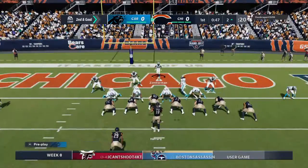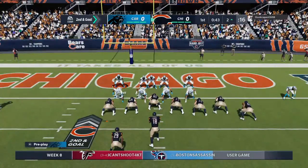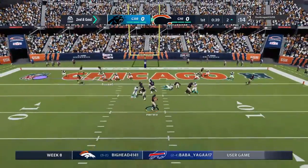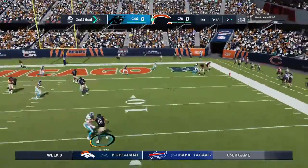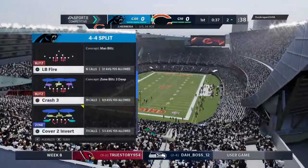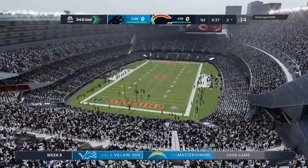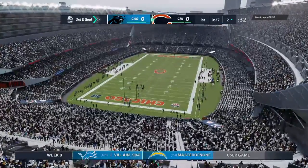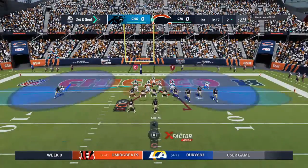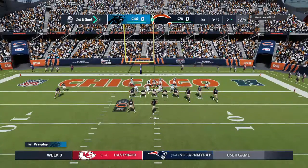From the 2 now, 2nd and goal. Operating from the gun, Herrera eluding the pressure right toward the end zone, but that's going to wind up incomplete. Oh, I like that right there. Not only was it the right play, throwing it away like that, frankly, I think it was the only play. Yeah, got outside of the pocket, realized he had nothing, just chucked it free. Yeah, live to fight another down, right?